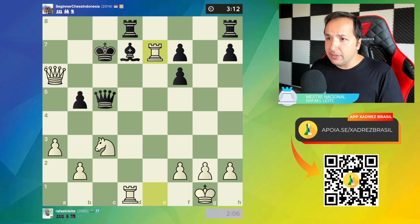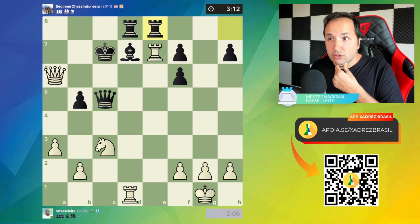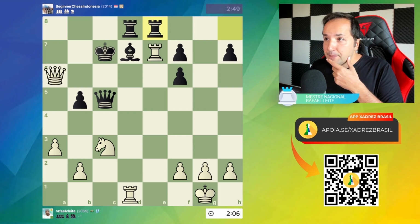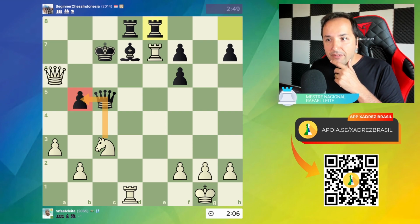And now, not this one. This one he liked. But of course, I got the double attack here, so he cannot capture my rook. Then he played rook from h to e8. And then, in this position, I played this move. Knight takes b5, you know, the bishop is pinned. And this is a really, really strong attack.